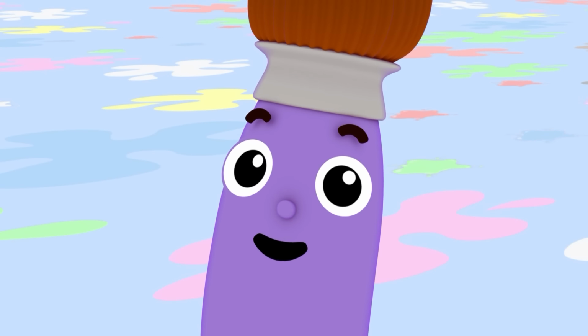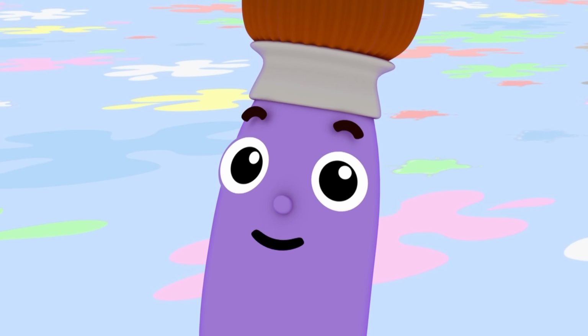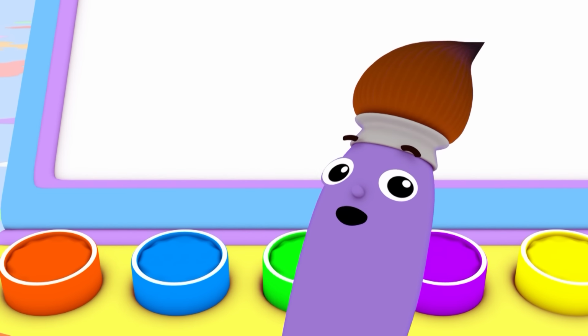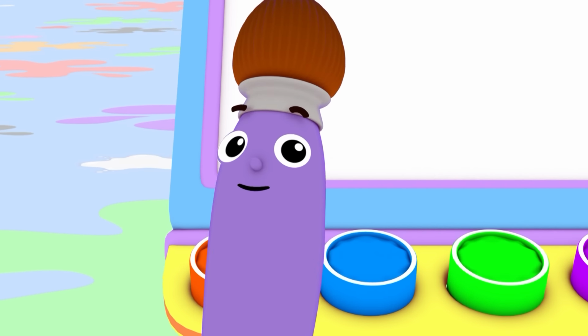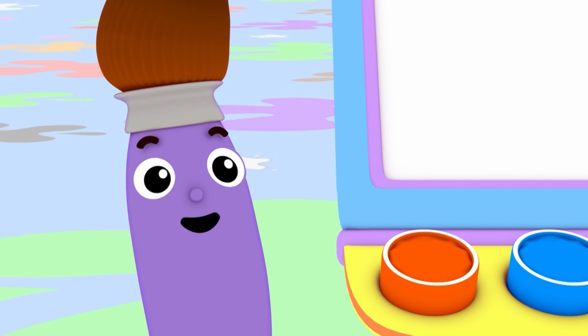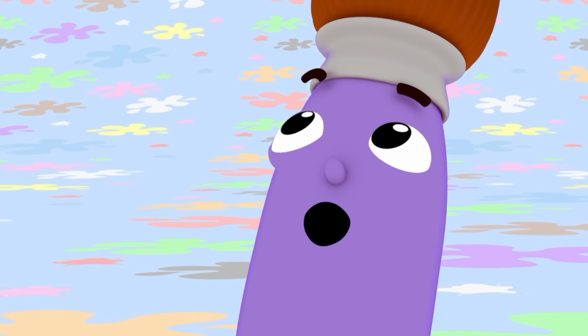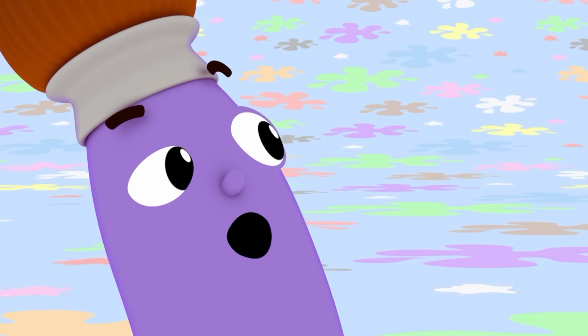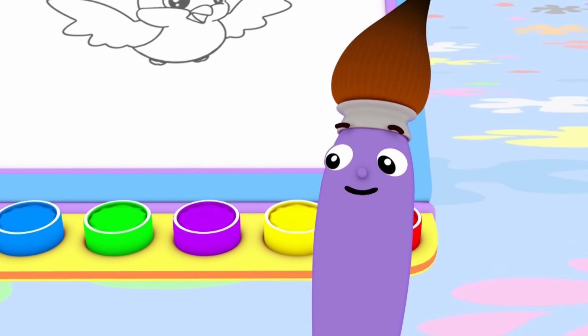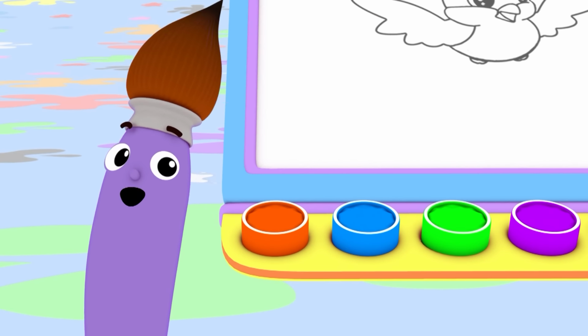A favorite? I don't have just one favorite color. I love them all. I choose colors by what I feel like painting that day. What do you want to paint today? Today, I feel like painting a robin. What color should I use to paint a robin?